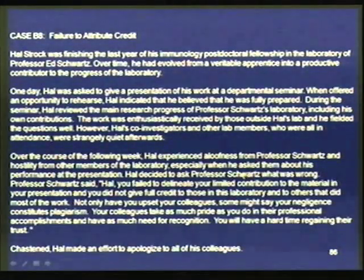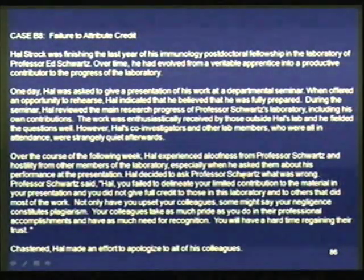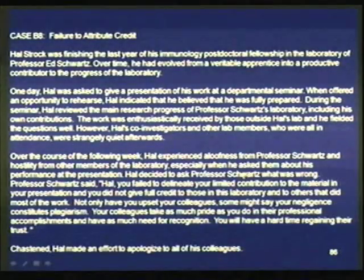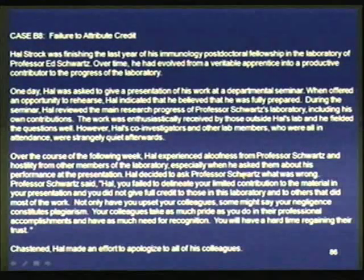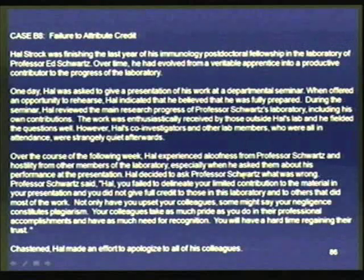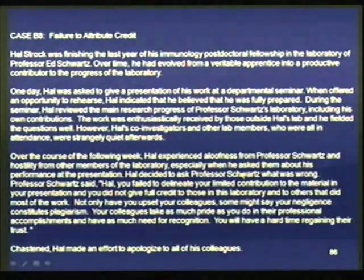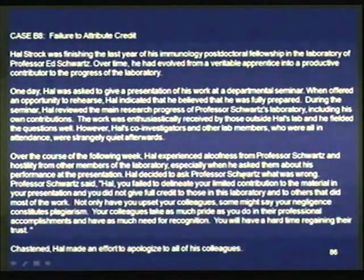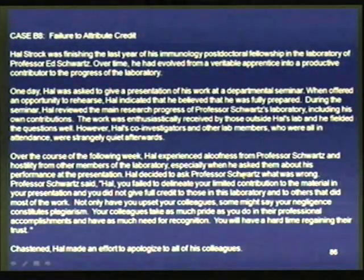Anyhow, during the seminar, Hal reviewed the main research progress of Professor Schwartz's laboratory, including his own contributions. The work was enthusiastically received by those outside Hal's lab, and he fielded the questions very well. However, Hal's co-investigators and other lab members, who were all in attendance, were strangely quiet afterwards. Over the course of the following week, Hal experienced aloofness from Professor Schwartz and hostility from other lab members, especially when he asked them about his performance at the presentation.